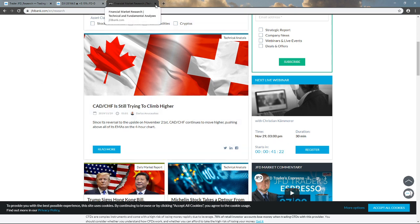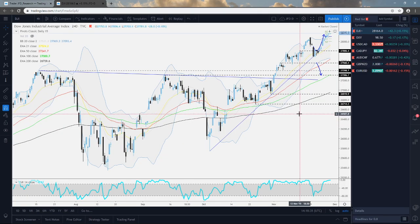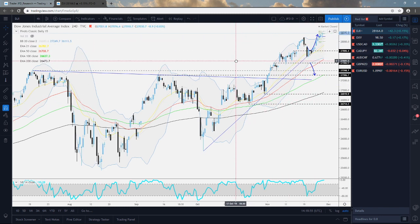Right, now then, let's jump into the charts. The first one I want to touch on here is the Dow Jones. Last time I looked at the Dow was about a week ago. Basically, the idea was initially that we may see this one dropping a little lower, curving up, and then maybe rebounding from this upside support line and pushing higher. So we managed to get that scenario confirmed.